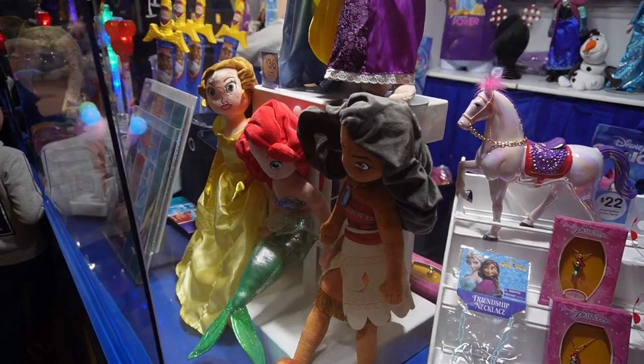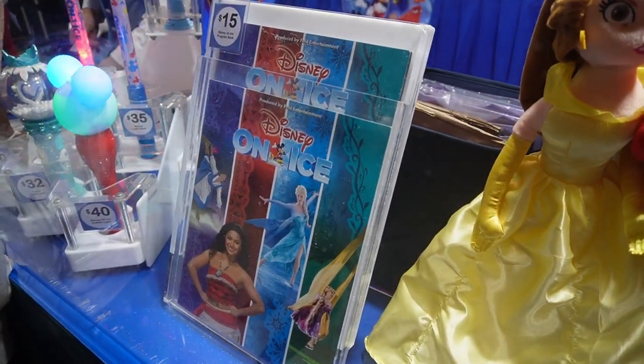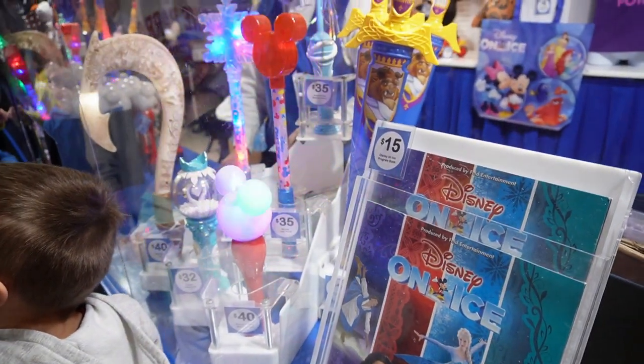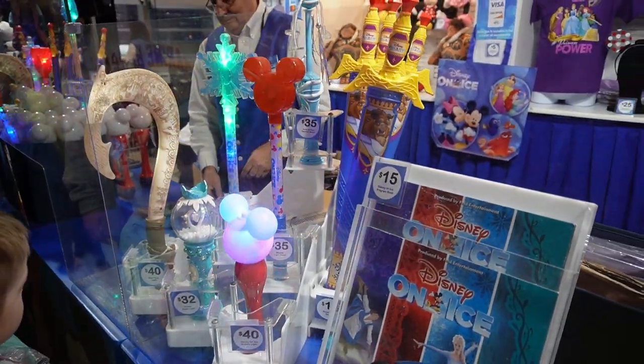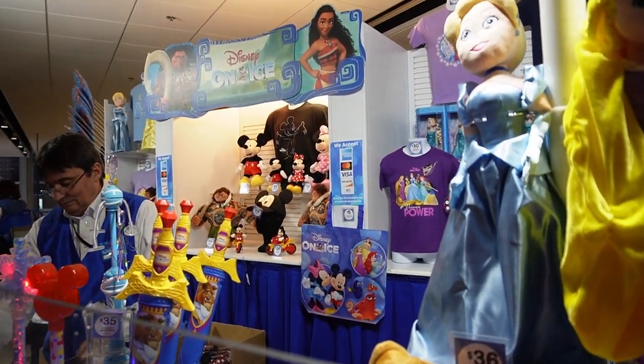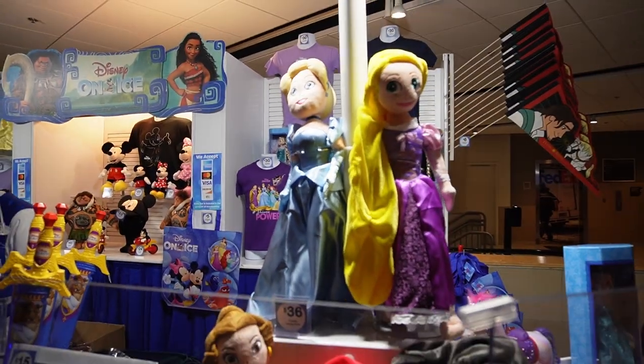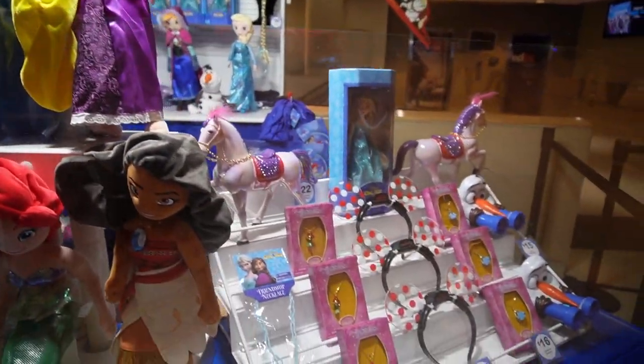Here's some more of the stuffed animals and the little plushes that you can get. There's a poster, it looks like. And look at these light up wands. Little Mickey, some Frozen ones, a Sword of the Beast. There's some hats in the background there. Seriously, tons of merch and souvenirs that you can choose from here at Disney on Ice.